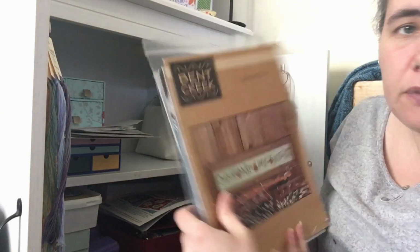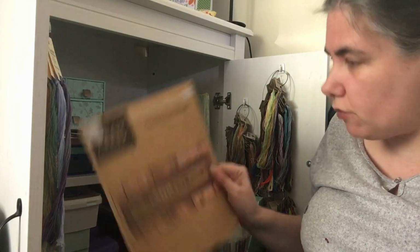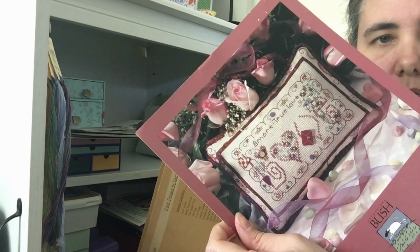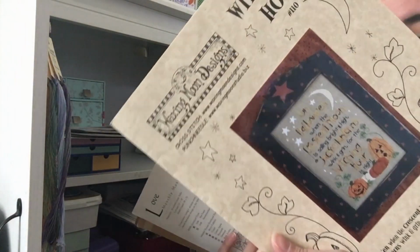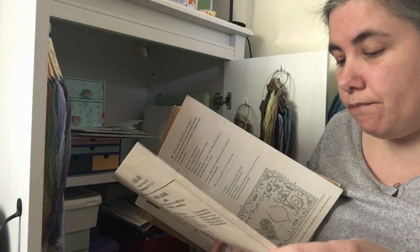So I have Spring Row. Bent Creek changed them and then made them all with buttons, and then I have Christmas Row as well. We've got Shepherd's Bush, Waxing Moon. I actually won that.